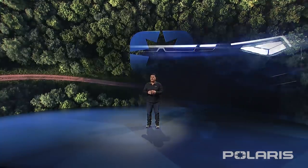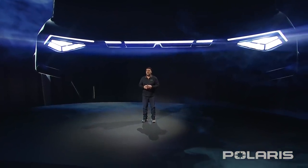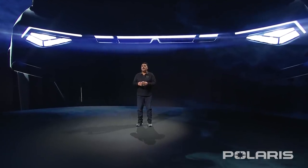Before we dive into the product, let me be clear. We didn't set out to build an electric Ranger. We set out to build the best Ranger ever. One that addresses real-world needs for our farmers, ranchers, hunters, and landowners. Today, we are once again taking a bold step forward, redefining what a UTV can be, thanks to the power of electric technology. With that, I'm excited to introduce the all-new RANGER XP Kinetic.